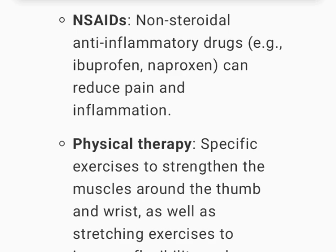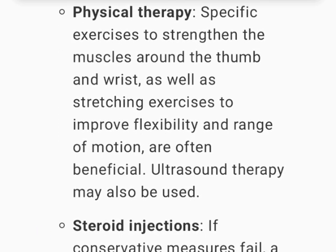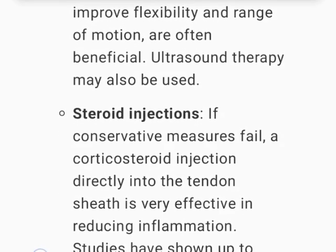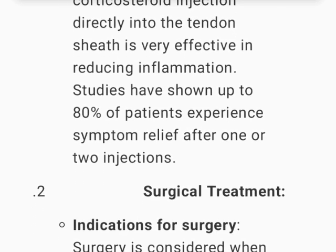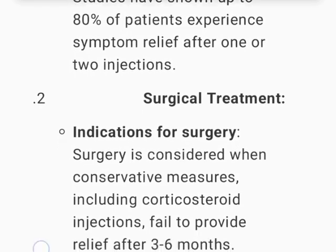Non-steroidal anti-inflammatory drugs, e.g. ibuprofen, naproxen, can reduce pain and inflammation. Physical therapy: specific exercises to strengthen the muscles around the thumb and wrist, as well as stretching exercises to improve flexibility and range of motion, are often beneficial. Ultrasound therapy may also be used. Steroid injections: if conservative measures fail, a corticosteroid injection directly into the tendon sheath is very effective in reducing inflammation. Studies have shown up to 80% of patients experience symptom relief after 1 or 2 injections.